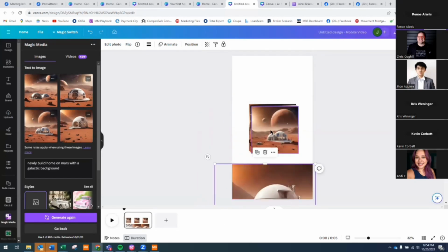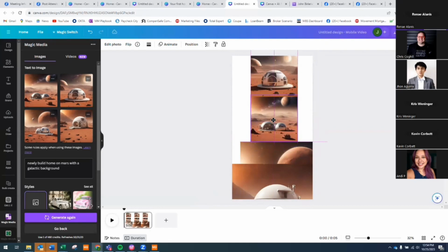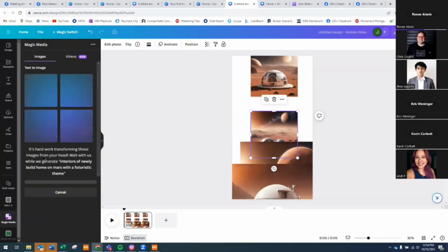So that one's kind of cool. That one's interesting. These are all dome shaped, so that's pretty cool. So it made all of these kind of the same idea. All right, so let's now make interiors of newly built homes on Mars. Okay, with a, let's just call it a futuristic theme. Okay. So now let's create some more pictures. These are going to be the interior designs.